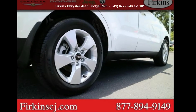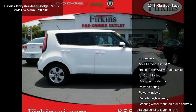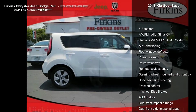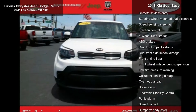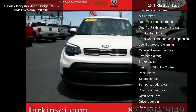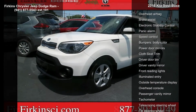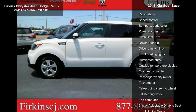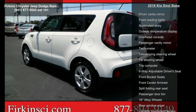Check out this Kia 2018 Soul base. This may be the set of wheels you've been looking for. Some of the top features included with this vehicle are 6 speakers, AM/FM radio, Sirius XM radio, AM/FM MP3 audio system, air conditioning, rear window defroster, power steering, power windows, remote keyless entry and steering wheel mounted audio controls.